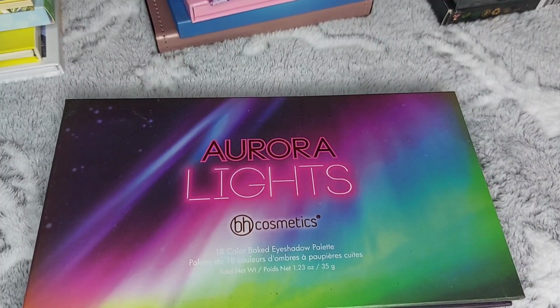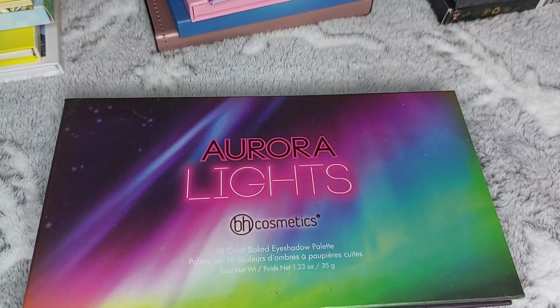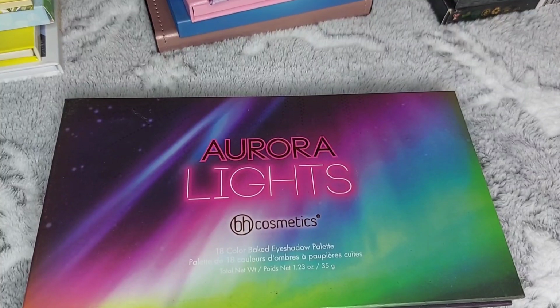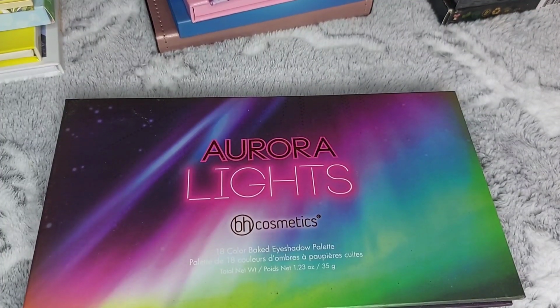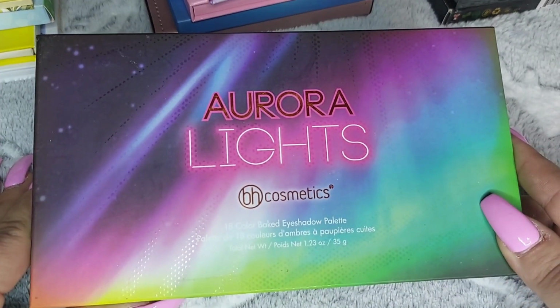I know there are some that I just don't reach for anymore. So let's make some room for some new products that I want to purchase, or just have some kind of organization in my life. Okay, so these are not in any order whatsoever. It's kind of just how they were thrown in my drawer, trying to make space however way I could. I know when we get to the larger eyeshadow palettes, those are even more of a mess. So I do apologize.